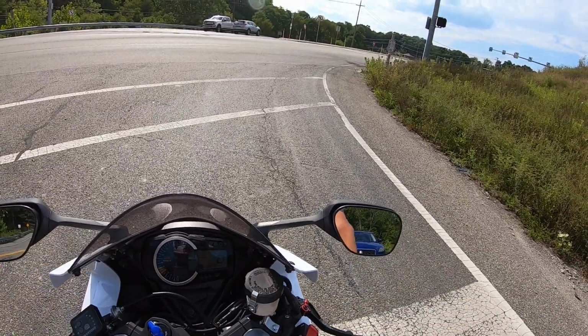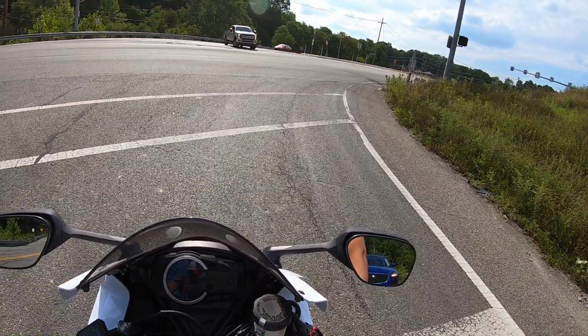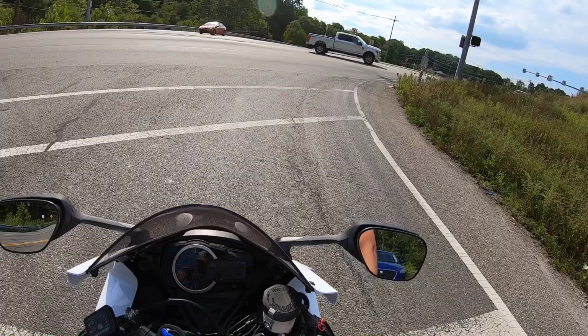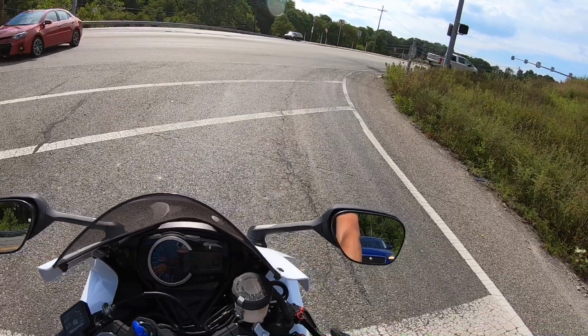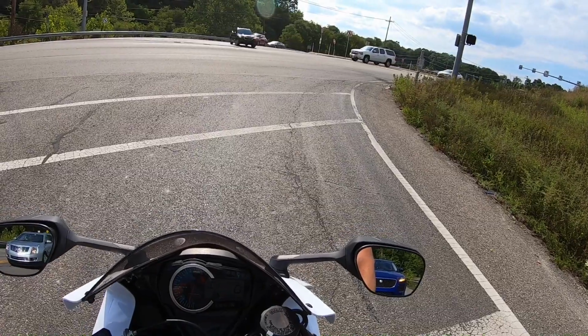I think I need a new one, and honestly I think I ran the air pressure a little too low, so it may have worn out a little quicker. Right now I think I'm at 28 psi and it should be like 36, I think.